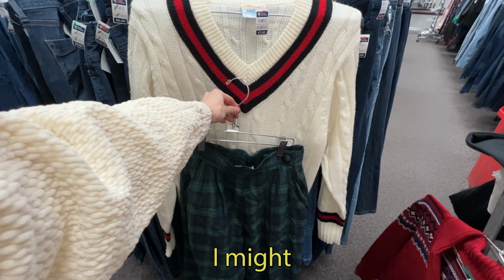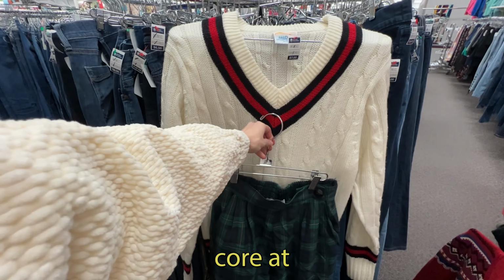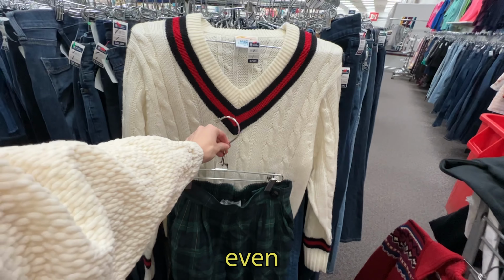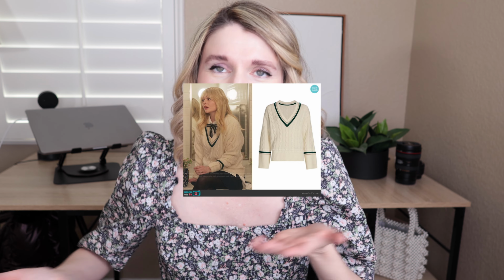I don't know, man. We might have a look right there. That is preppy core at its finest. Is preppy core even a thing right now? I have no idea. There's too many cores. I can't keep up with it. If anything, coastal grandmother seems like it's still going on, but I wouldn't quite consider that preppy core. This honestly reminds me of something you would see in the Gossip Girl reboot, which apparently has been canceled.